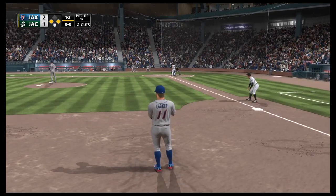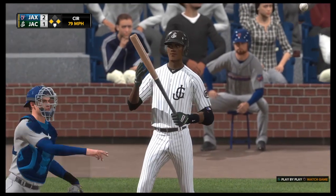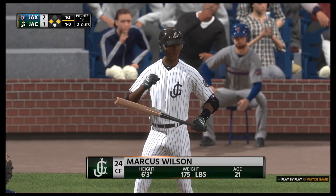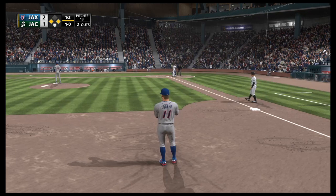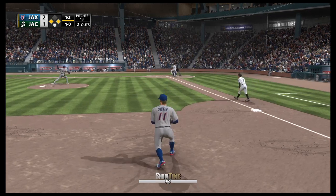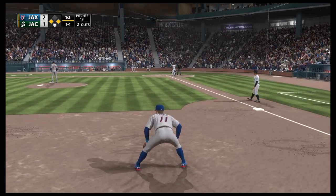Batting 6th, center fielder, in now, Marcus Wilson, as he'll take a look at a pitch too low. It's ball 1. And they're runners at the corners now. Now the 1-0. A swing and a miss, strike 1. Runners on first and third, 2 away.